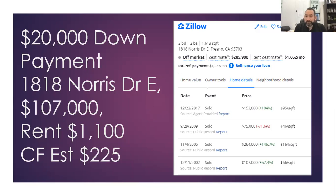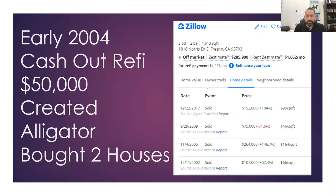But now I've never really done this before, so let me walk this through, and please stop me anywhere you want and ask questions, because I've never walked anybody through this. In 2004, right between when I bought and when I sold, I did a cash out refi. The property, as I recall, was worth about 180. So I took 50K out, which made Norris Drive an alligator. I write about it in the book. I took too much cash out. I now have to cut a check out of my savings to pay the mortgage. I'm annoyed. But what I don't tell people a lot is I actually bought 2 houses with that cash. With me so far?